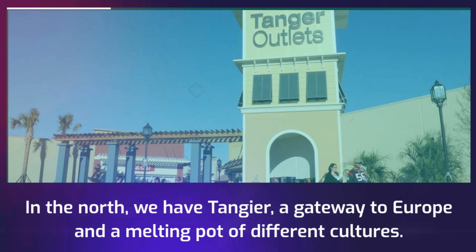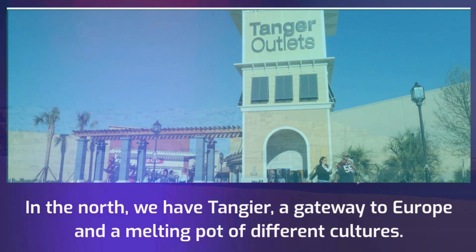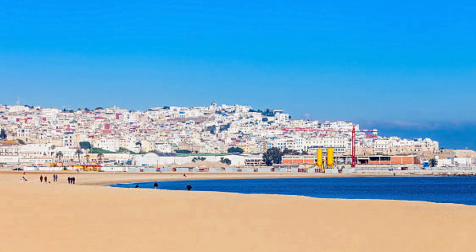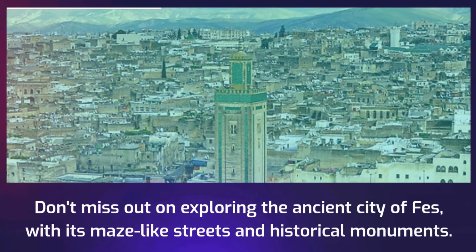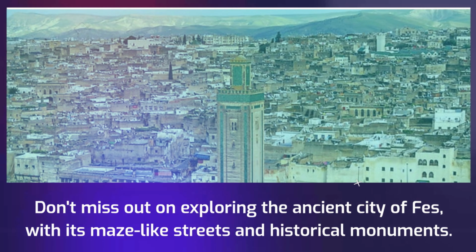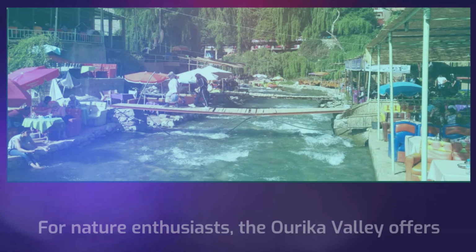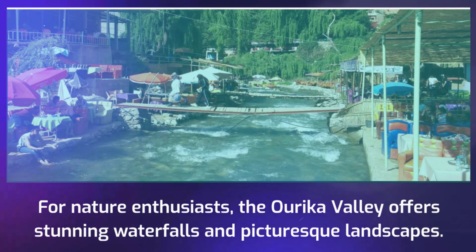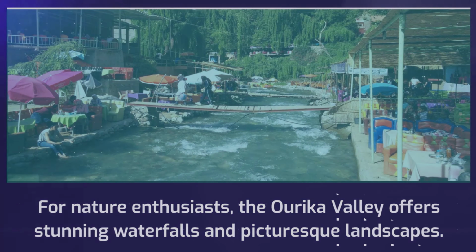In the north, we have Tangier, a gateway to Europe and a melting pot of different cultures. Don't miss out on exploring the ancient city of Fes, with its maze-like streets and historical monuments. For nature enthusiasts, the Ourika Valley offers stunning waterfalls and picturesque landscapes.